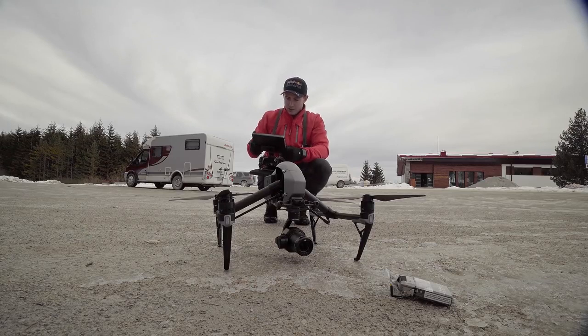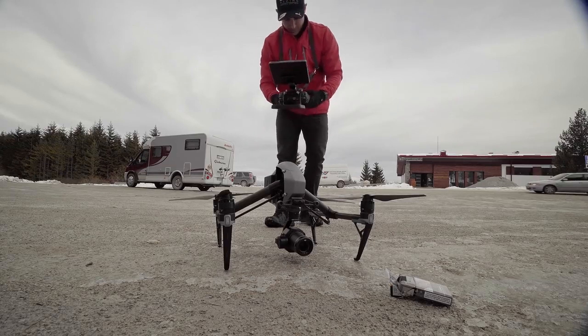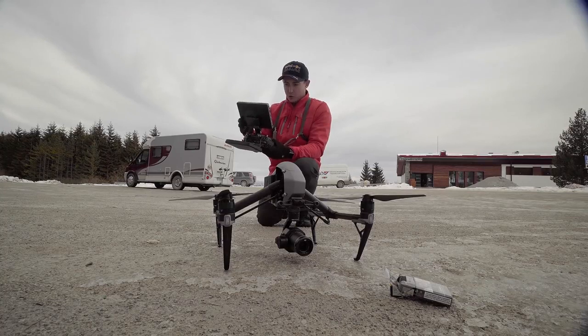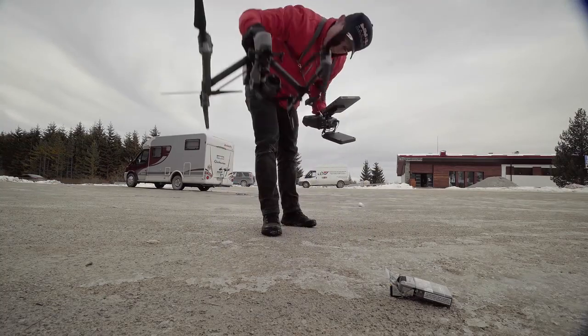So right now, I'm trying to connect to the device. It's saying that it's not connected, even though it's been on for a while. So I'm going to start it again. Because the remote controller was off. Vision sensors abnormal. What does that mean? Downward vision sensor calibration off. Well, can't help you there.